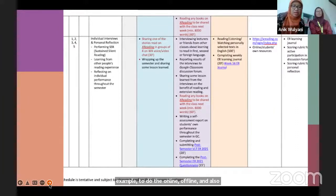As you can see, in the classroom they would share one of the stories read on X reading. Then outside the class, they will interview the lecturers or friends from other classes about learning to read in the first, second, or foreign language. And as homework, they have to read, listen, or watch personally selected texts in English, and then complete their weekly extensive learning journal. And we also have the assessment for that.